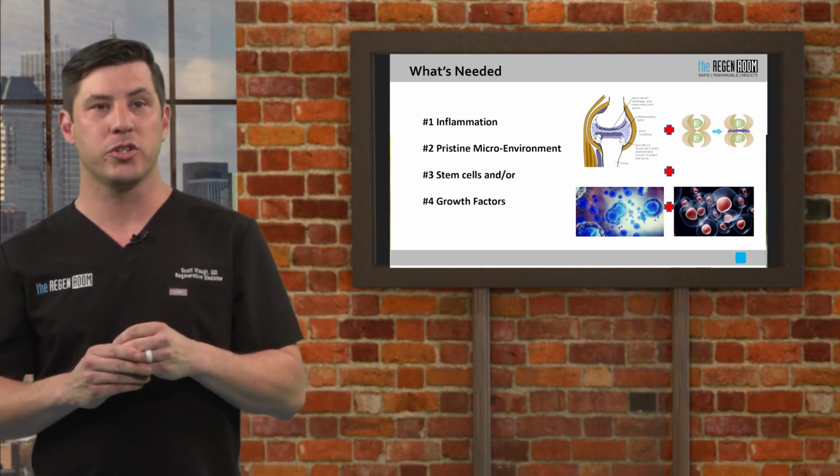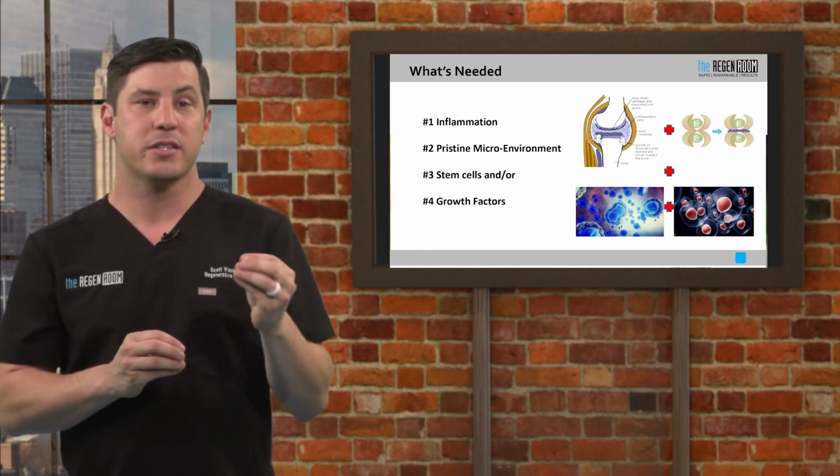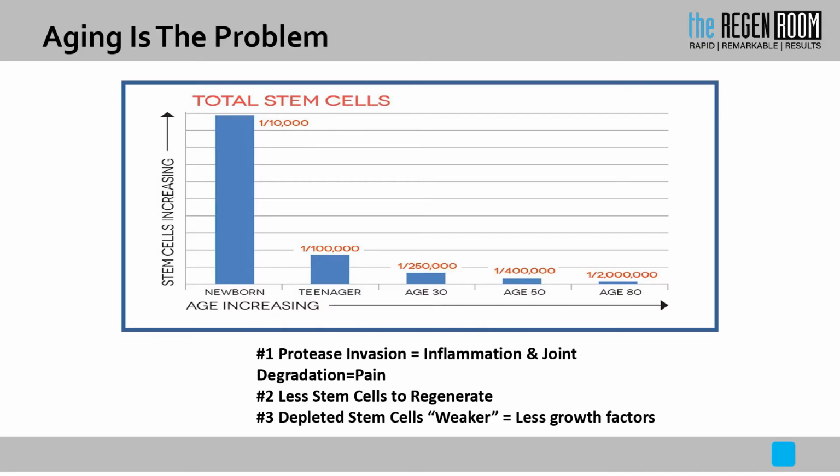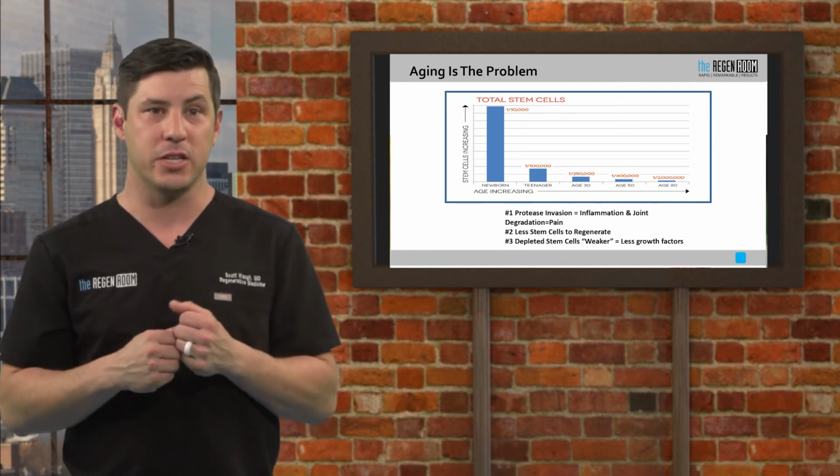The next thing that we're going to do is we're going to use either or, in some cases both, stem cells and growth factors to stimulate the healing response and start to reverse that process. So let's talk a little bit about stem cells. So your stem cells, and we said this a minute ago, there aren't as many of them. They're as old as you are, and they're not as active as they used to be.